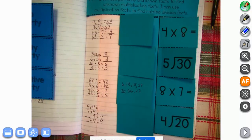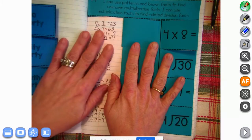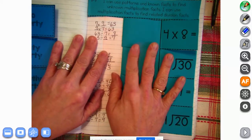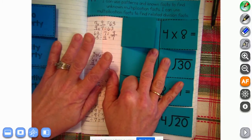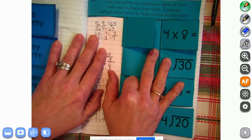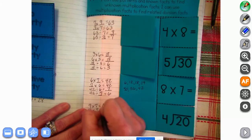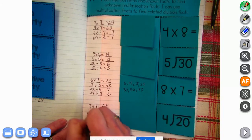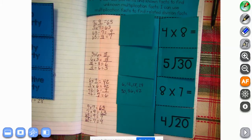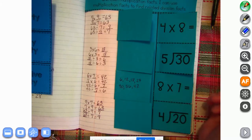It's a 9, so I can use my 9s trick. Okay, so we're going to count up to 7. 1, 2, 3, 4, 5, 6, 7. Tuck 7 under. We count by 10s on this side. 10, 20, 30, 40, 50, 60, 61, 62, 63. So they're all 63. Okay, make sure you get everything written down. If you need to pause, go ahead and push pause, so that you can have everything in your book.